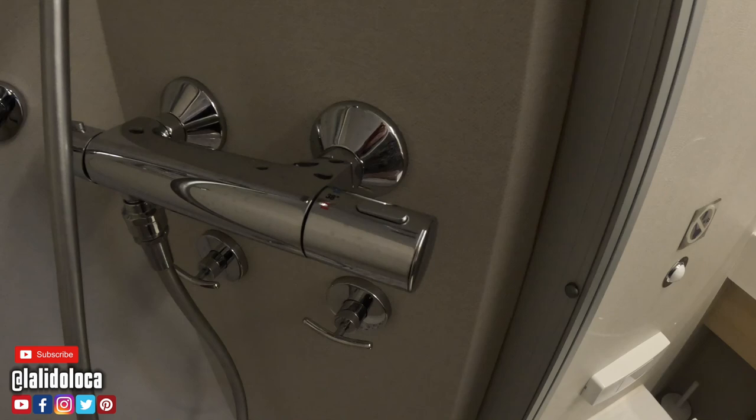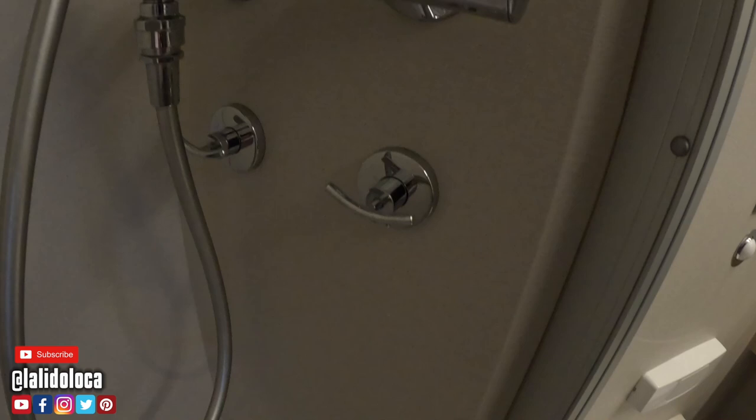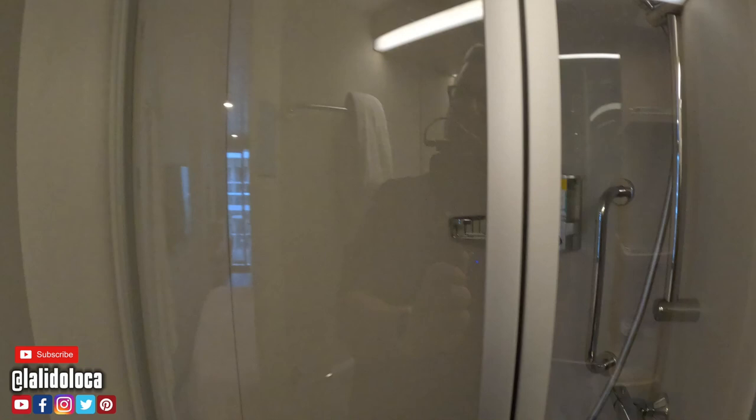I'm just noticing these hooks. Maybe this is for wash rags. And then you got a handrail. The shower head's adjustable. Good bathroom, though. I like it. That door is also magnetic. Just trying to get out of the shower.